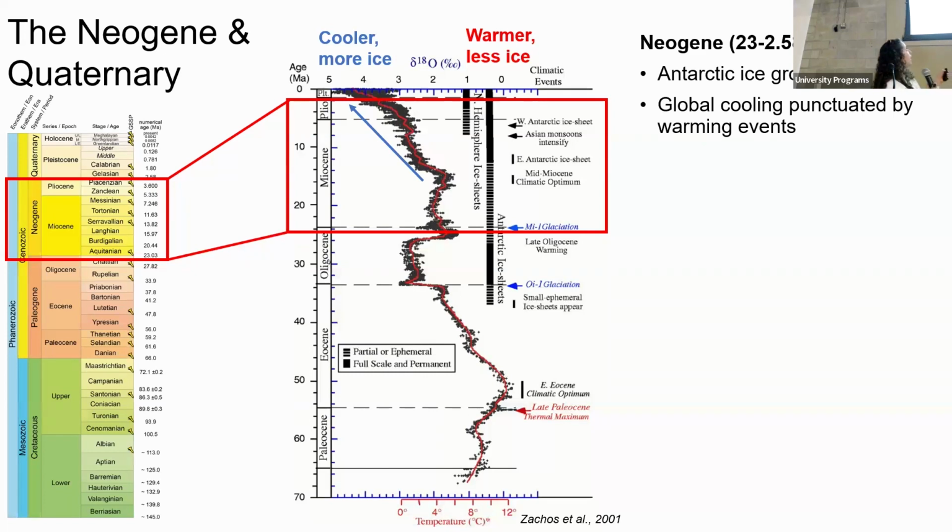And if that line trends towards the left, that means the Earth was cooler and had more ice. If it trends towards the right, that means the Earth was warmer and had less ice. So this is a good proxy for temperature and ice volume through Earth's history. I've put a red box around the Neogene.